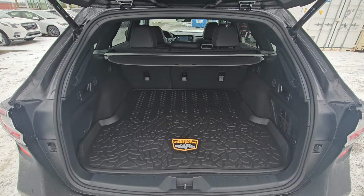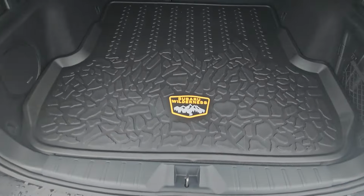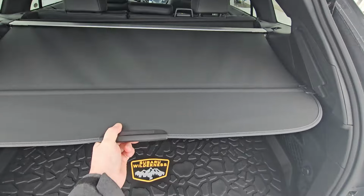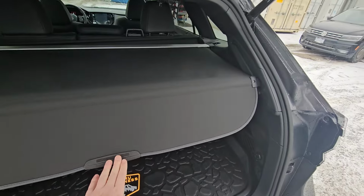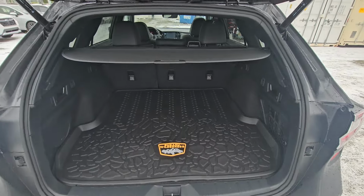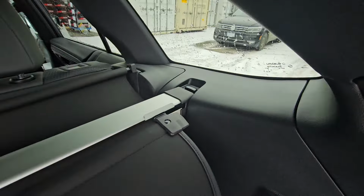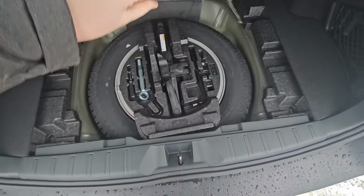And behind the second row seats, we have a ton of room in the back of the Outback. Wilderness cargo tray is standard equipment, as is the two-stage privacy cover. Hides everything from the top of the seats down, and if you have some taller items you need to fit under there, it retracts to a higher position as well. Now this is easy to remove. You simply use the button there and lift up. You can actually store the cargo tray underneath here.